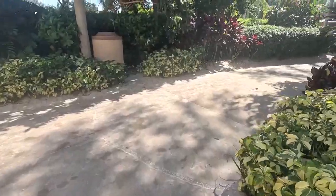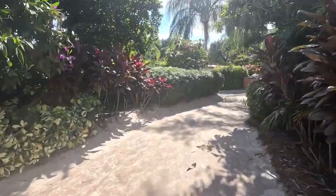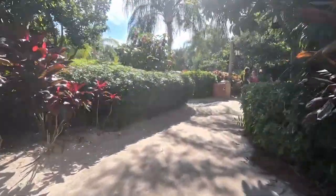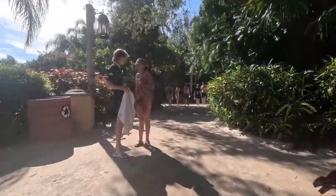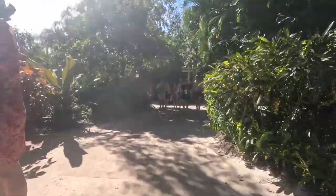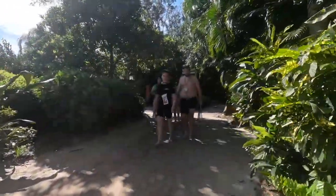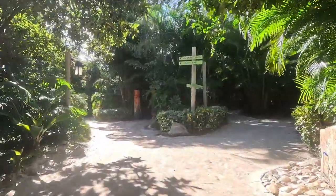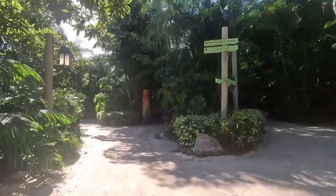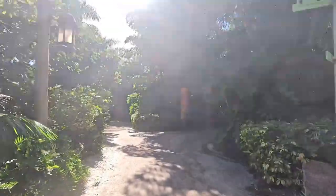Okay, next up, this is Discovery Cove. And if I'm being quite honest here, this is my favorite of all the water parks in Orlando. Now, it is a different type of feeling. It's not a hustle-bustle type of water park, or if you could even call it a water park. It's more of like a water experience. But this will give you a glimpse of what to expect if you decide to go to Discovery Cove, which I highly recommend.